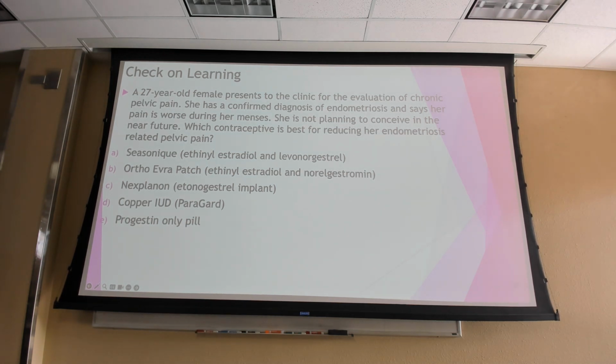Anybody going with A? Probably, right? Because if we do a continuous or an extended cycle, what are they having less of? Periods. They're having less bleeding, right? And so if they're saying, "Hey, every time I have a menstrual cycle, I have severe dysmenorrhea," there's no medical reason for you to have a menstrual cycle. Let's just have you not have a menstrual cycle.